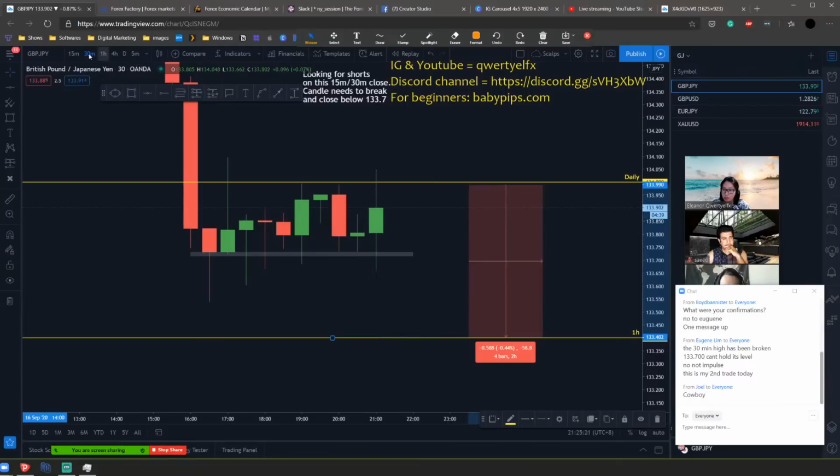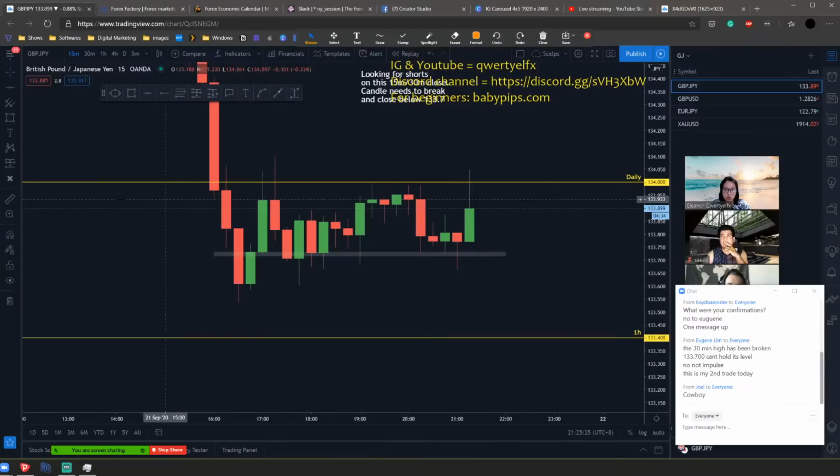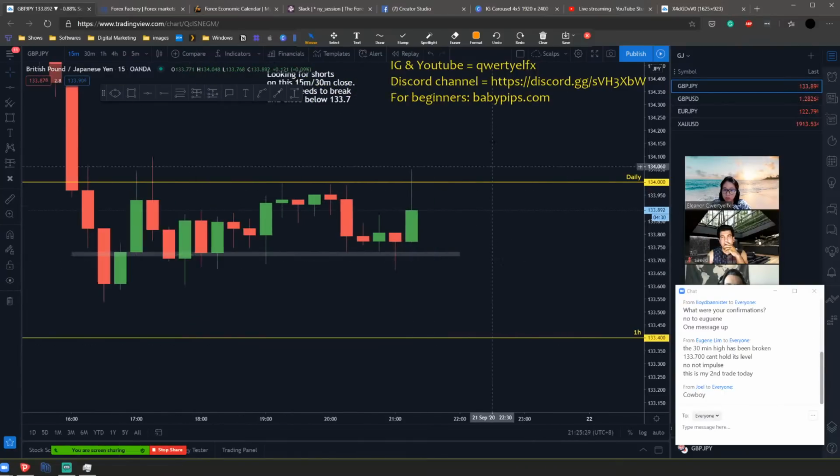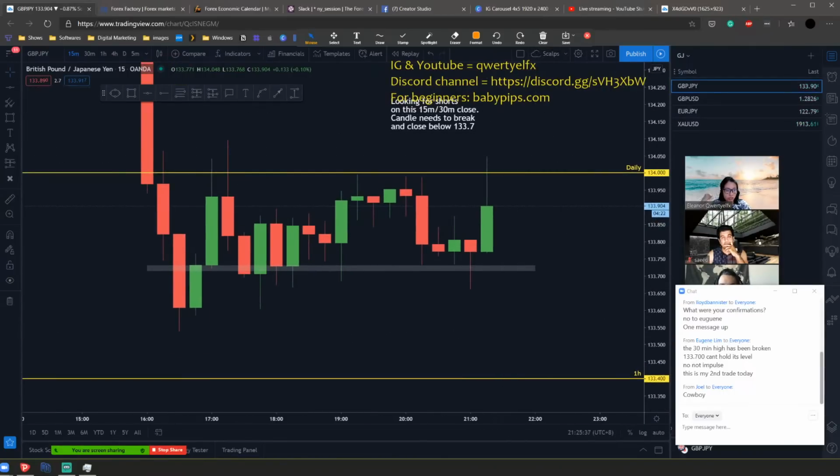But if people enter at 110, by all means this is fine, because you know that there's a very high probability that 134 will test. That's correct, so really no wrong. It's just the managing of your trade. But still, my bias is still sells actually. It's just that some people choose to trade the pullback, some don't.